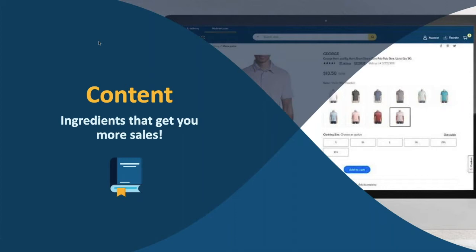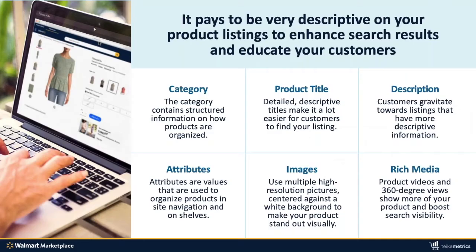And my counterparts, my buddies here at Teikametrics, have a ton of really great data and information on content as well. But I'm going to give you a brief overview of what we're looking at, what we think is really important, and how we're working with sellers to help you have access to the ability to optimize your listings. So obviously you need to have the right categorization so that you're coming up accurately in search results. Product title is super important, and I'll let the Teikametrics team talk about that in more detail.